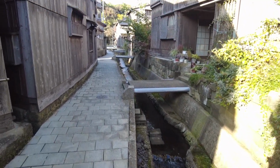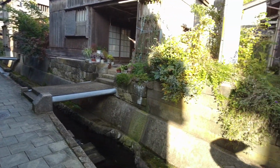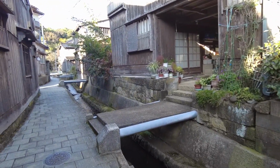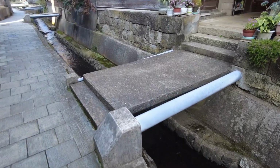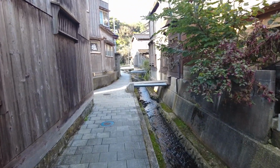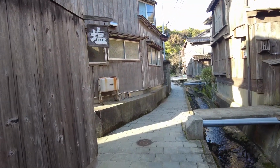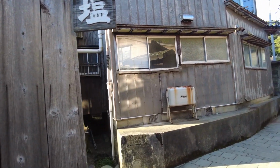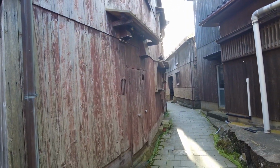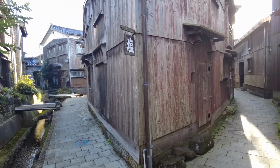Okay. So you can see the water flows down from the village and it goes out into that little bay area. And lots of little bridges here connecting over to the houses. And then this house here to the left, right here, is actually in the shape of a triangle. And this is probably the number one most photogenic spot of the community here. So you can see right there.